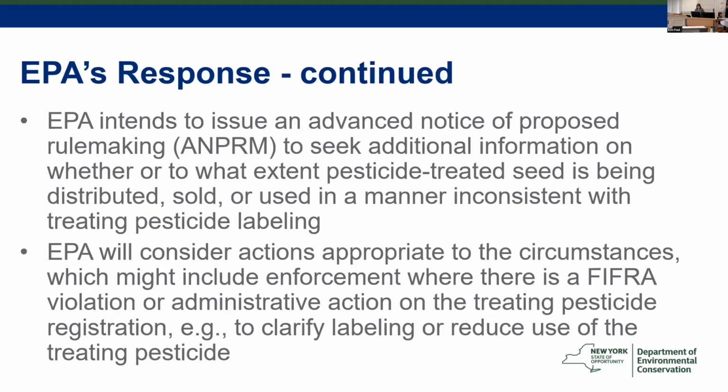Also, EPA said they intend to issue an advance notice of proposed rulemaking to seek additional information on whether or to what extent pesticide-treated seed is being distributed, sold, or used in a manner inconsistent with treating pesticide labeling. So they're trying to figure out if everybody's doing what they're supposed to be doing. And they're going to consider appropriate actions if they find that there's problems.